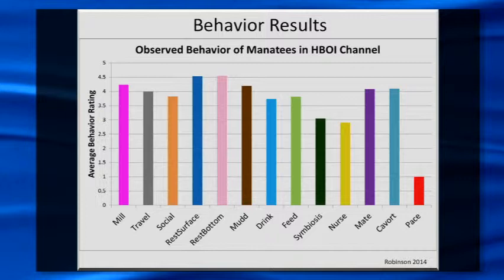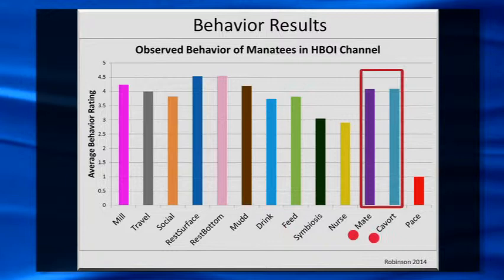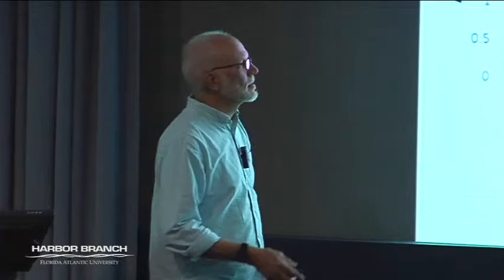So this is a graph of the different behaviors. And what we see corresponds with what people have said before, that things like resting are the most abundant. Milling is also very frequent. Drinking and feeding are very abundant. Mating and cavorting are a little exaggerated in this. And that's partly how the data was analyzed, I'm afraid. And mudding, as I said, is problematic. Some of that is actually more bottom feeding, and some of that is thermoregulation.